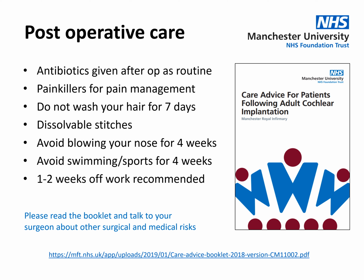Please avoid blowing your nose for 4 weeks after your operation. It is also important to avoid swimming or sports for 4 weeks. And 1 to 2 weeks off work is recommended.